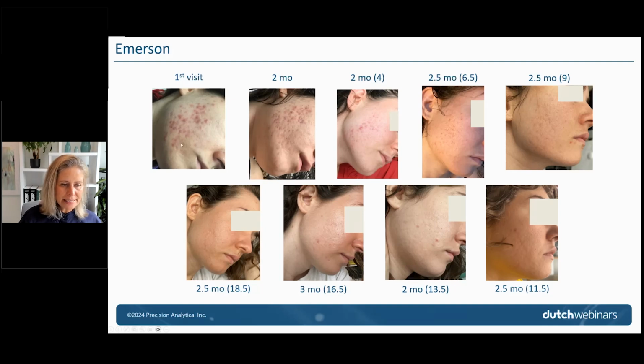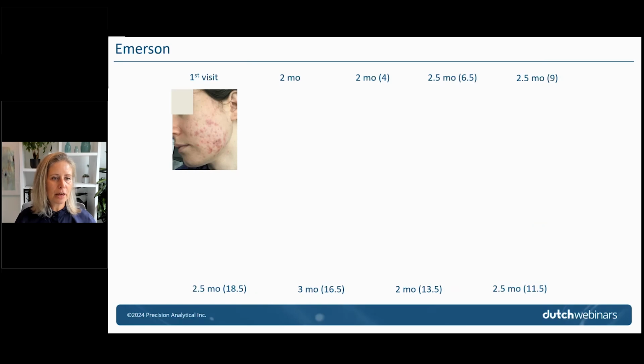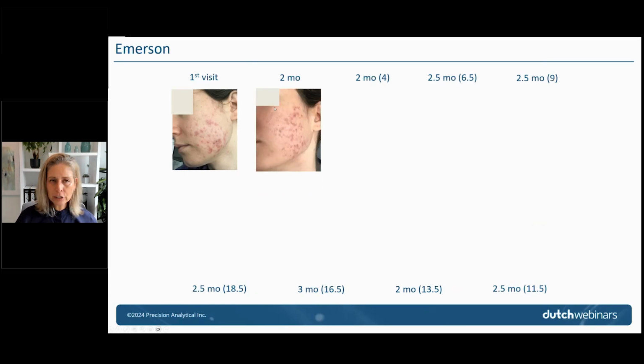And we can really see the difference in the skin here. And it's because we went after the root causes and we cleaned up what was going on. We were not just suppressing symptoms. This is just the other cheek. So we can see, actually, the second visit, it almost looks like it got worse. I don't freak out too much about that. The other side was doing better.